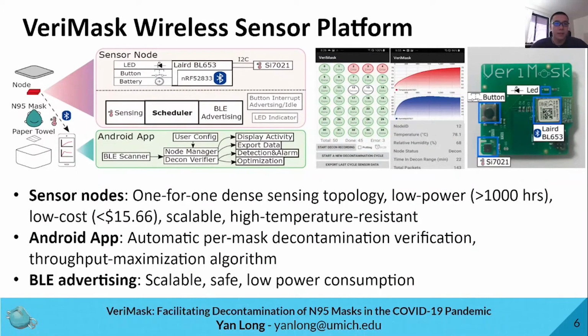To tackle these challenges, we developed the VeriMask wireless sensor platform, which consists of an Android monitor application and wireless sensor nodes. Each node is associated with one mask in order to accurately monitor the environmental conditions of each mask and ensure the safety of this process. The Android monitor application provides automatic per-mask verification of these decontamination conditions and enables human-in-the-loop feedback control with the throughput maximization algorithm we developed. The nodes and app communicate with each other through Bluetooth Low Energy advertising, which ensures scalability. We also carefully characterize the loss rate of critical sensor readings and thus guarantee safe wireless transmission using BLE advertising.